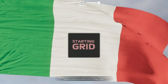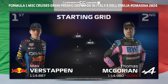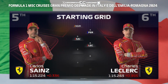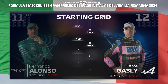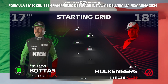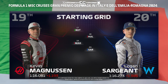Off the back of a fantastic qualifying session, it's time to see how our starting grid looks for today's race. World champion Max Verstappen starts from pole position, and Thomas completes the front row. Looking at the rest of today's grid, we have Norris, Perez, Sainz, Leclerc, Hamilton, Russell, Oscar Piastri, Stroll, Fernando Alonso, Gasly, Albon, Tsunoda, Ricciardo, Joe, Bottas, Hülkenberg, Magnussen and Logan Sargeant. It's almost time for the lights to go out, so let's head down to the track where preparations are underway.